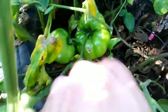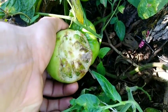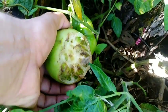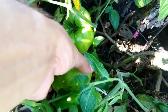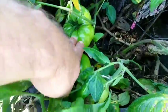Ah, yep. No, I should have picked these ones. I'll show you. See that? That's what they do. The mice, they get and chew underneath. Look at that. Beautiful tomato. Hasn't even ripened yet. And the bloody mouse has chewed it out. So I'll probably go and pick these ones in a minute, so they're safe and they'll have to just ripen off the vine.